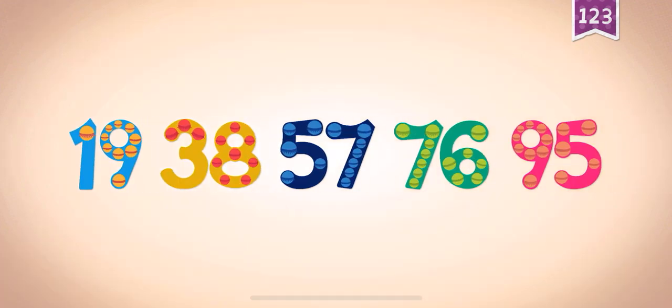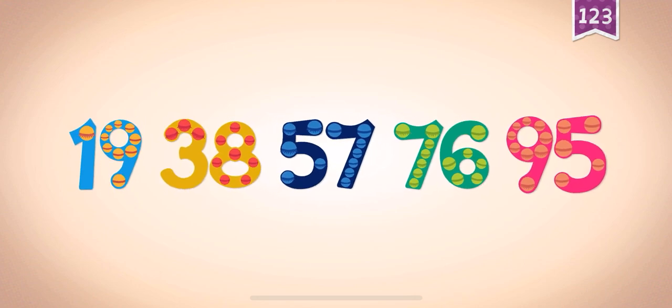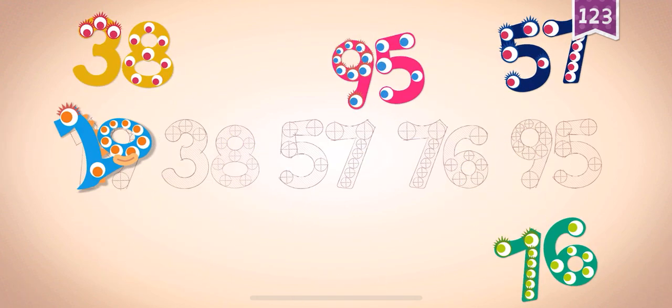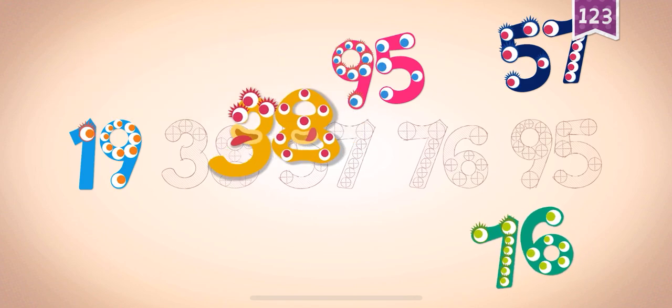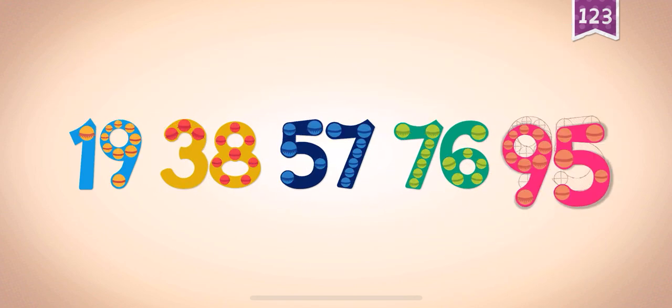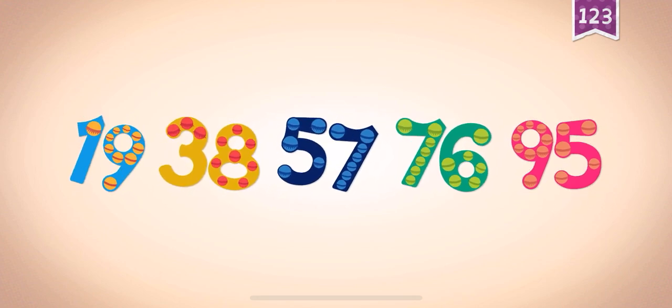Count by 19s. 19, 38, 57, 76, 95. 19. 38. 57, 76, 95. 19, 38, 57, 76, 95.